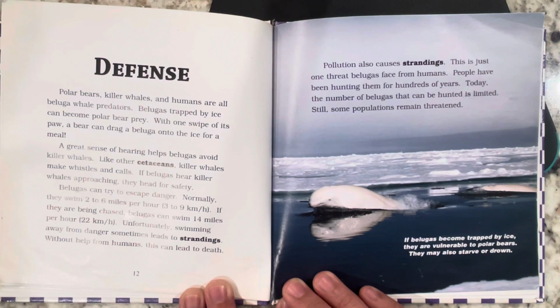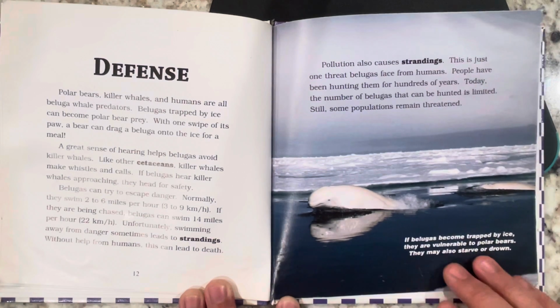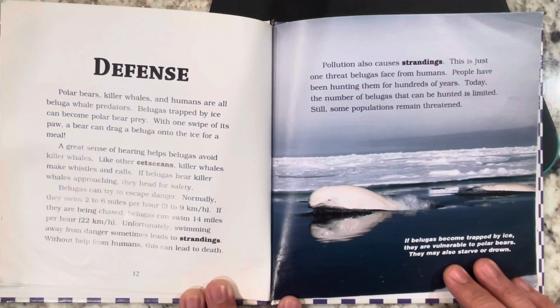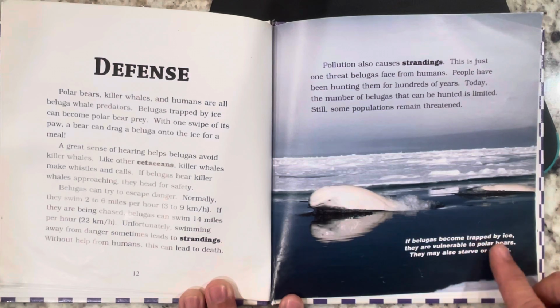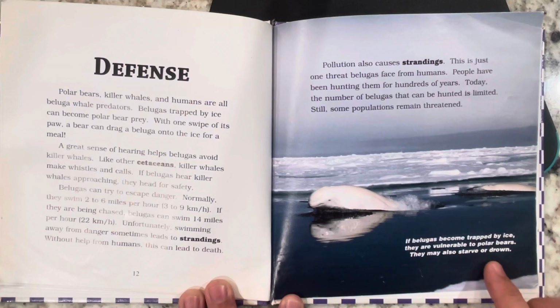Unfortunately, swimming away from danger sometimes leads to strandings. Without help from humans, this can lead to death. Pollution also causes strandings. This is just one threat belugas face from humans. People have been hunting them for hundreds of years. Today, the number of belugas that can be hunted is limited. Still, some populations remain threatened. If belugas become trapped by ice, they are vulnerable to polar bears. They may also starve or drown.